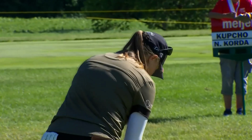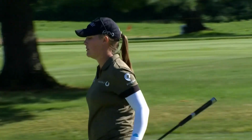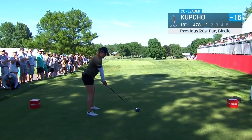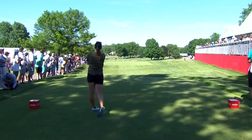We turned a lot. That was a great angle we had. Wonderful work there. I would almost think by the way that she came out of that so fast, she did not hit that the way that she wanted. I think she's just that driver and her are just really in complete synchronization right now. This Kupcho, another drive down to the right.